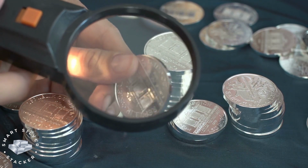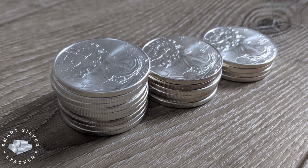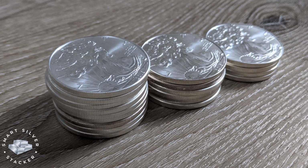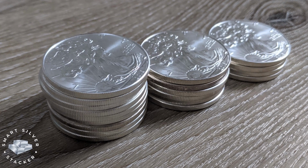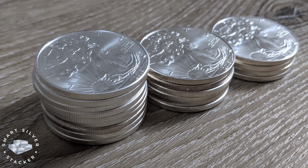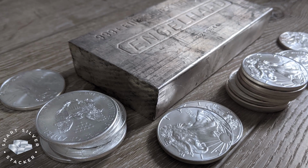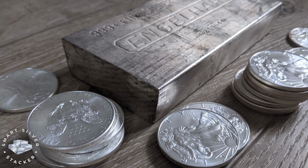Now, there is something to be said for the rising premiums over spot of some numismatic or semi-numismatic coins, eagles, for example. Not a great thing to buy now, if you ask me, but if you bought them years ago and you paid a lower premium, you've done pretty well for yourself. You could have bought when the spot price was higher than it is today, and still your eagles might be worth more than the day you bought them because of the huge premiums that have become attached to that specific type of silver.